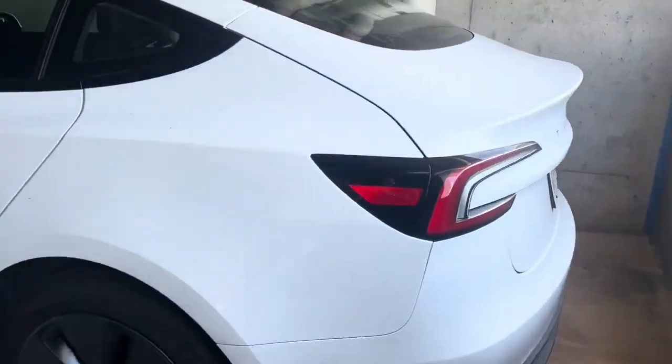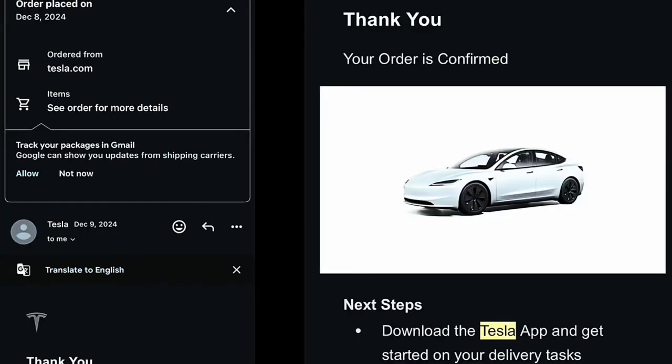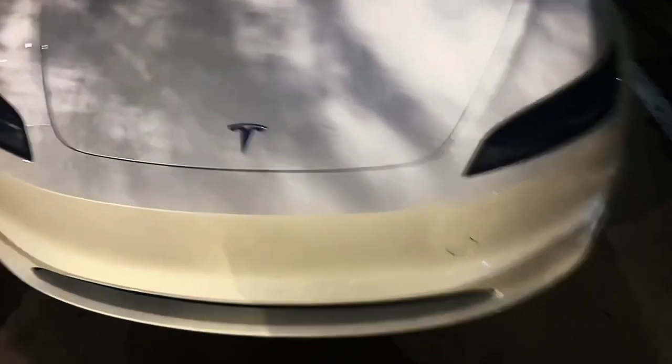Sleek design. So yeah, you guys, I actually bought my new car, my Tesla Model 3 2025. I got it from the Tesla website. I had to pay a $250 deposit, and after you pay for that, then they credit check you. And then also you have to put a down payment down. My down payment for this Tesla was $5,000.